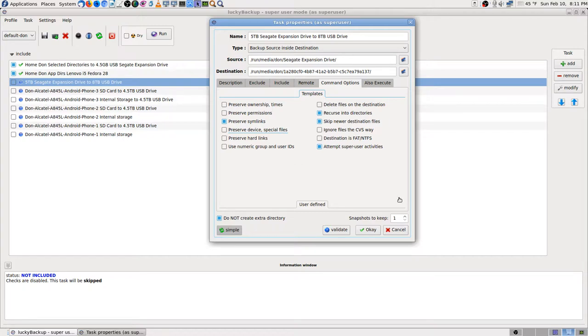Now, the only thing that could save you is if you made subfolders to do this backup in. Then you would only lose what was in that subfolder. But, and recurse into directories, definitely.